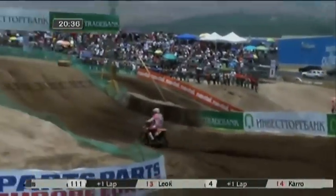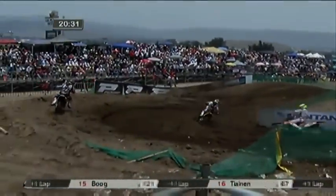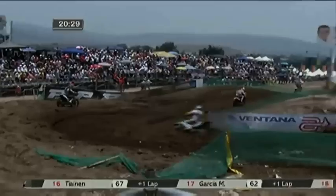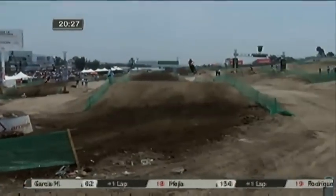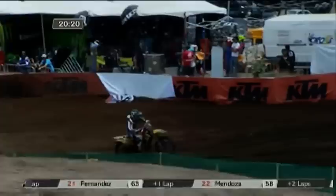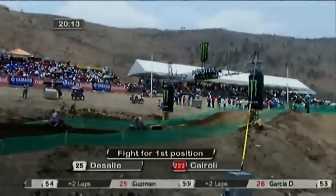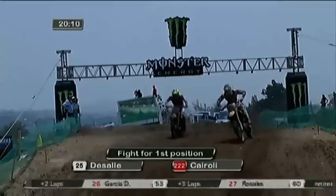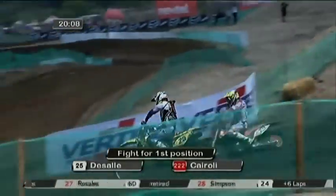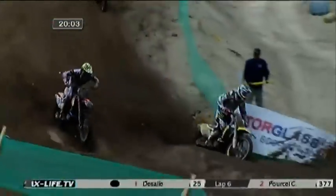Look at that. Cairoli's found a way past Christophe Pourcel. So Cairoli has flicked the switch. He's ready to go. That's his race leader just ahead of him, number 25, Clément DeSalle on the Rockstar Energy World Suzuki One MX1 machine. DeSalle, Cairoli, first and second. And Cairoli making a move up the inside. Wants to get up to that right side. He has to lock in behind the Suzuki of DeSalle. Goes to the inside off the jump. DeSalle knows exactly where Cairoli is. Almost thought two lines were going to merge there.